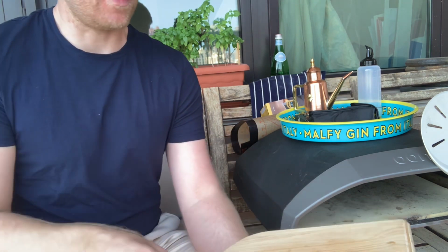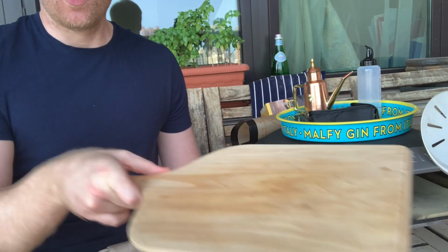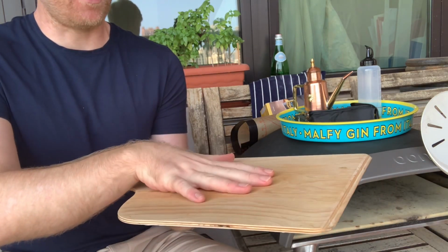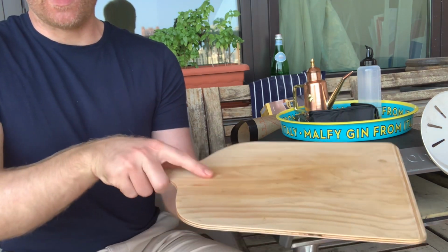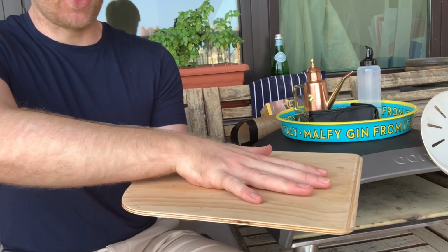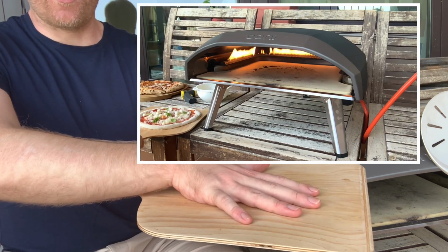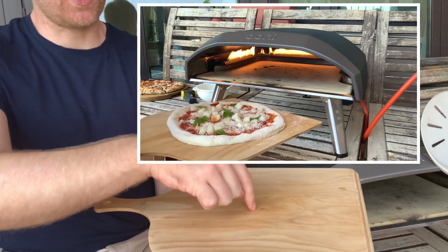So there's another important thing to remember. I'm just checking my notes. When the pizza's sat there and you know it's ready to go, always give it a little jiggle. And I've filmed this a number of times. I'll put something over the top here to show it. But the pizza, when you jiggle it like this on the peel, should actually just move 100% like this. If you see the front of it moving, but it's not moving in the middle, that means it's stuck. That means there's a wet bit stuck here.